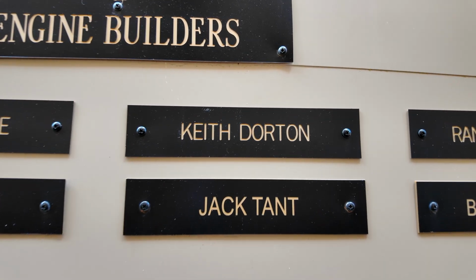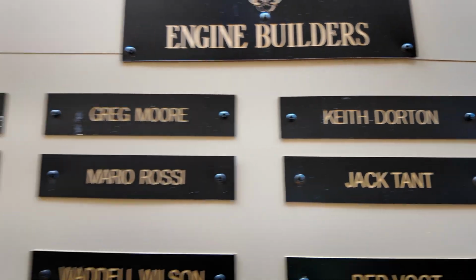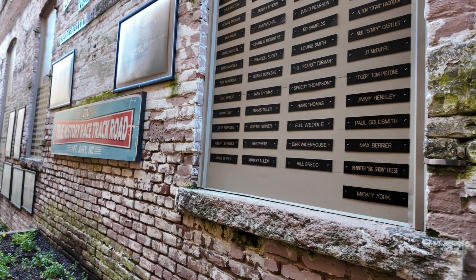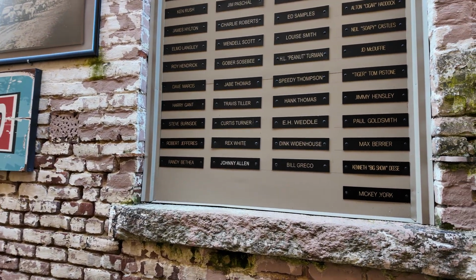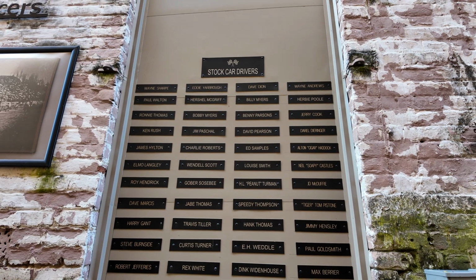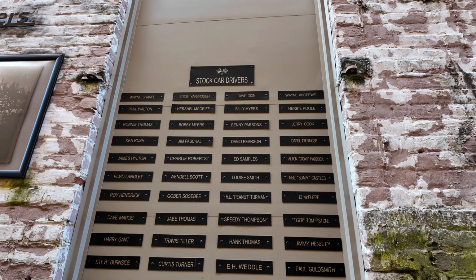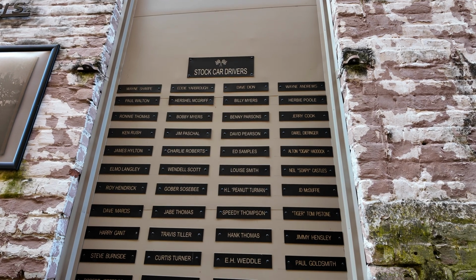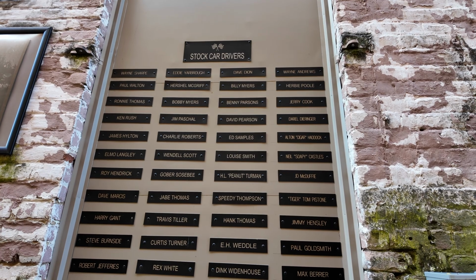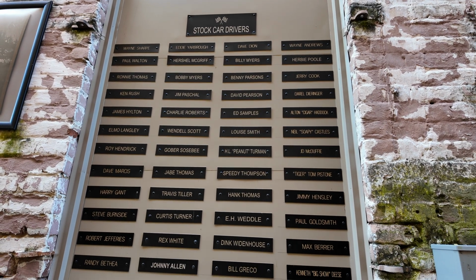Now, I've actually heard of Keith Dorton before. Can't really place the name, but some of these names definitely jump out at me, over the years of watching tons of NASCAR races and broadcasters talk about all these old timers that started the sport. Right there's your stock car drivers. Eddie Yarborough, Benny Parsons, David Pearson. You know those names for sure. Those are household names in the NASCAR community, or at least for me it is.